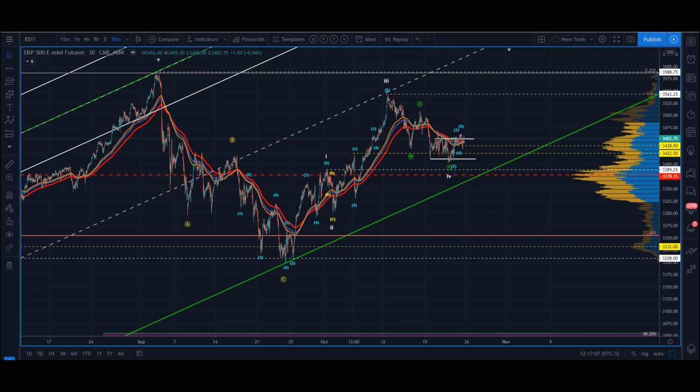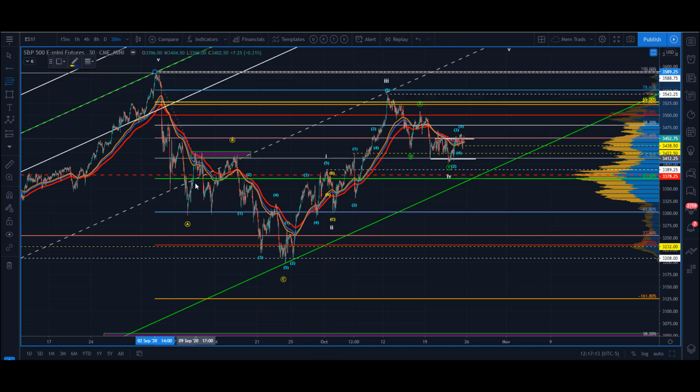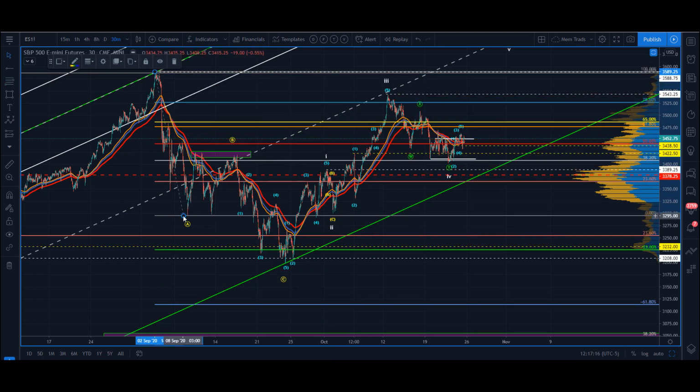Oh, we get this little shelf here, right? So you want to guess what's there. So we get this shelf of resistance. You think that's perhaps algo based, right? Well, let's see if we can get it right on the pivot here.